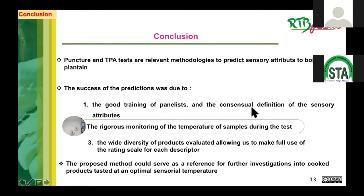2, the strict monitoring of the temperature along tasting. And 3, the wide diversity of products evaluated, allowing us to make full use of the rating scale for each descriptor. Finally, our method could serve as a reference for future investigation, and in particular for cooked products requiring to be tasted at an optimal temperature.